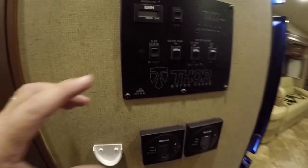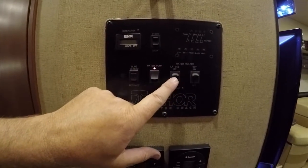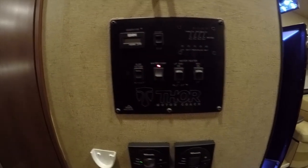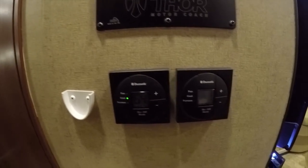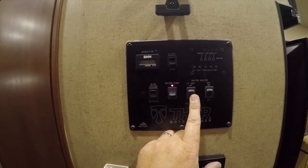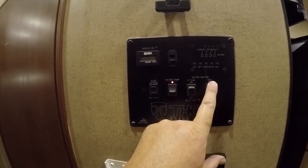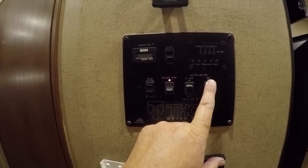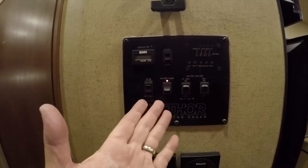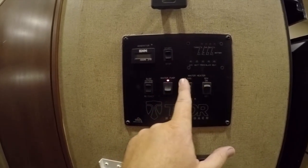Centralized controls, your water pump, you have a propane water heater and 110 volt water heater. To explain that, I'm gonna turn this. When you go hook up at the full hookup campground, or you run the generator, you can enable your 110 volt water heater, and it just uses electricity. It doesn't use any propane to heat the water. But if you want to take a lot of showers, you can have both on the same time.